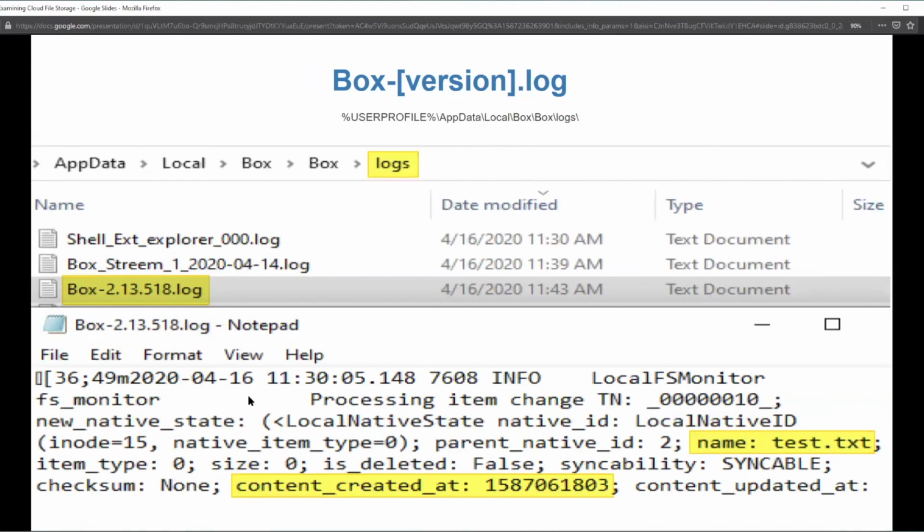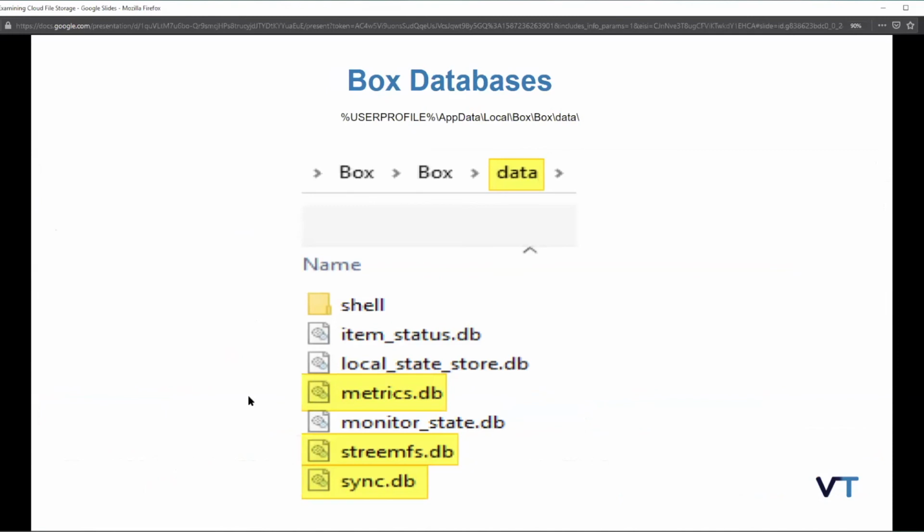If we look at the box dash and then what looks like the application number .log, that'll give us other information here like content created, file names, other stuff, kind of like we saw with the other box log. I don't necessarily know why they've got certain things in here versus the other logs, so I would take a look at both of those.